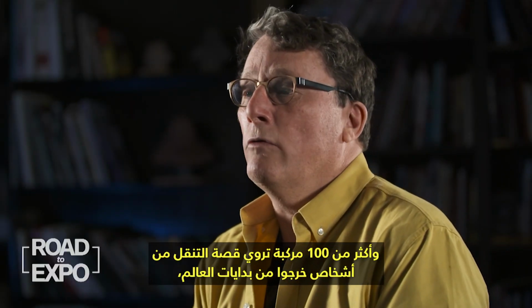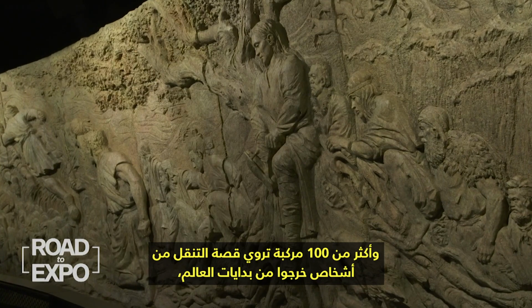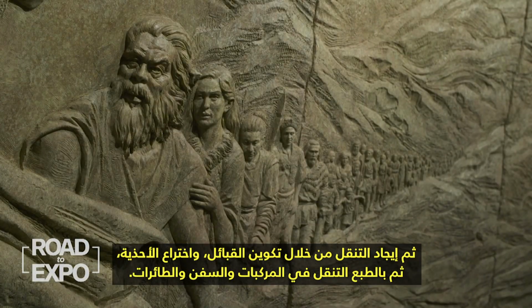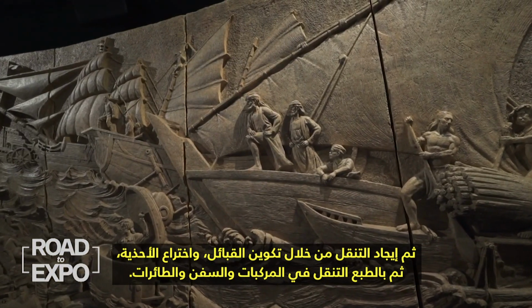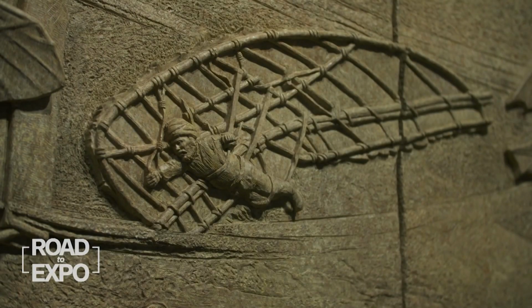It tells the story of mobility from people emerging out of the beginnings of the world and then finding mobility by forming tribes, inventing footwear, and then of course onto the mobility of vehicles and ships and aeroplanes.